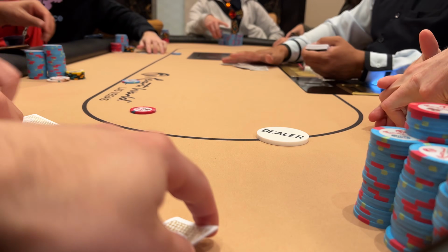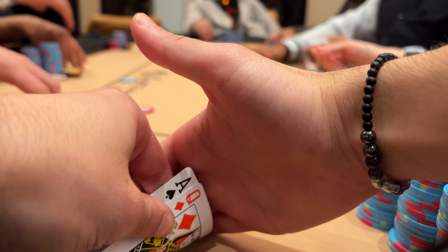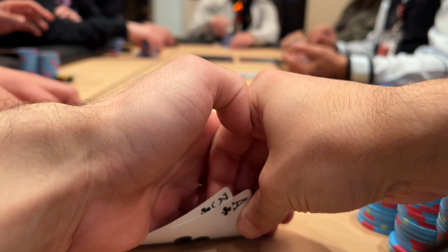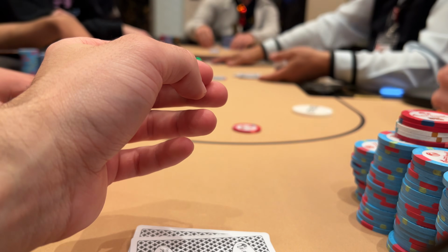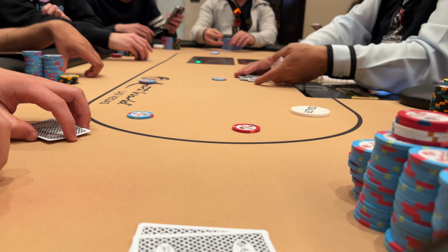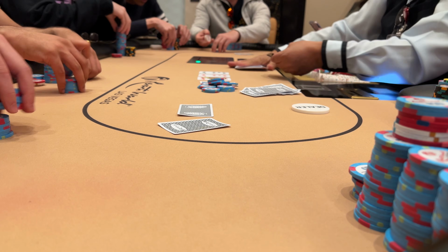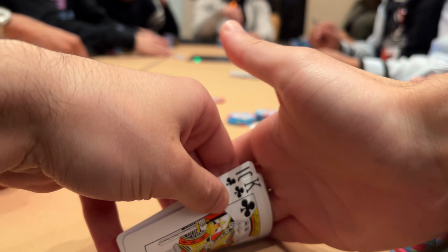But about an hour and 30 into the session, chipped down a little bit, probably still up around $700. Nothing really happens. We're continuing to chip down. Things just aren't really going our way. We're getting into some pots, calling some bets, calling some raises, and just really not flopping anything until we look down at King 10 of clubs.